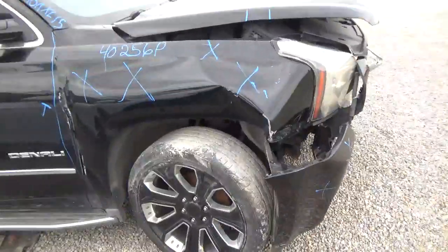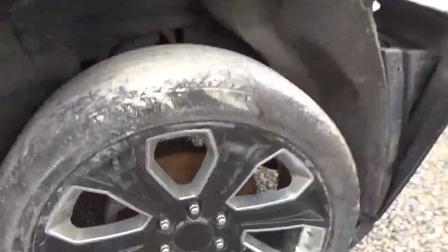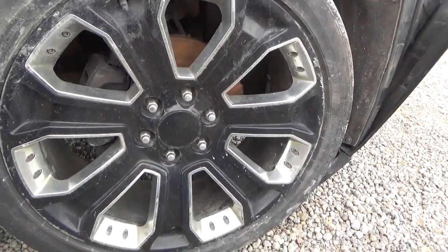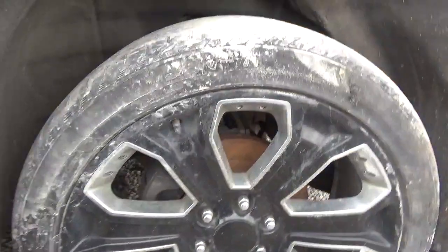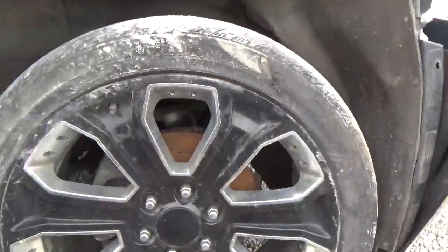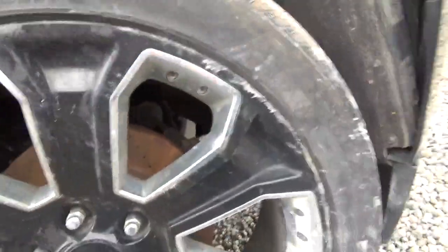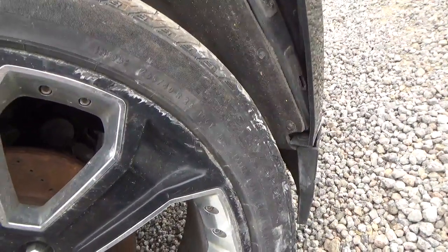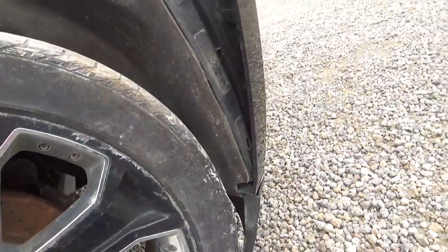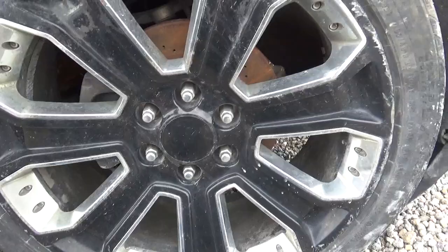Right front fender is damaged. Right front tire and rim. Rim has major surface scratches. Tire is almost bald, and it has a hole in it right here. Size is going to be 265/40 R22, and it's going to be a 6 lug.